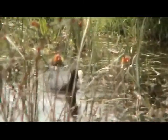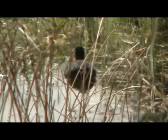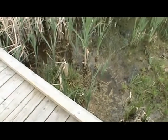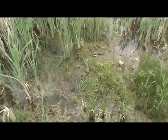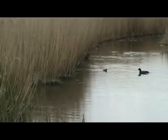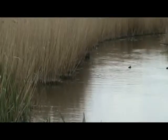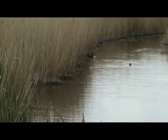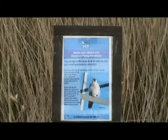And here we have an adult coot feeding a baby coot. It's really marshy here on Rainham Marsh. More coots. They seem to have taken over on this marsh. White coots. Oh, I can see a peregrine about.